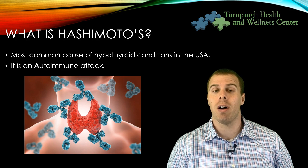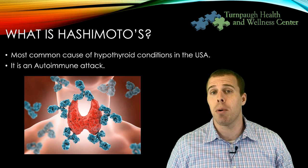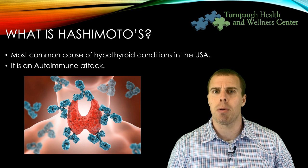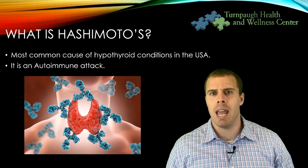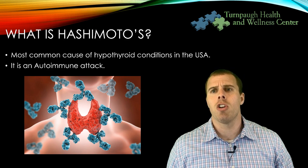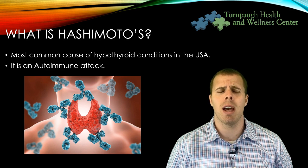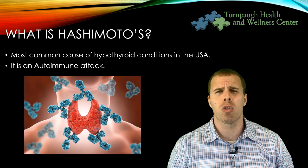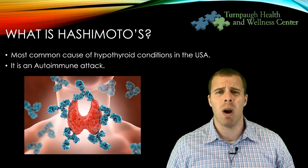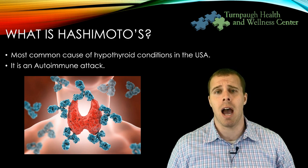So just to be aware of, Hashimoto's is the most common cause in the United States of hypothyroid conditions. So what does that mean? Typically hypothyroid conditions mean weight gain, you notice hair thinning or hair loss, you'll notice that you're having cold sensitivities in the hands and feet. With females, we can have altered menstrual cycle, we can also have constipation as well. Those are the main symptoms along with hypothyroid condition.